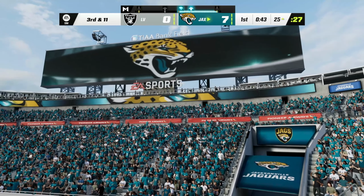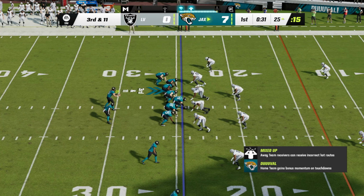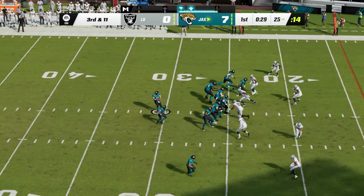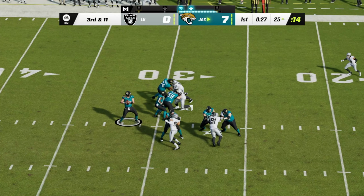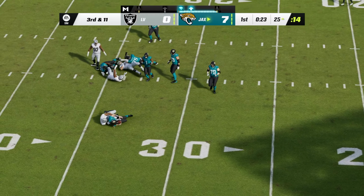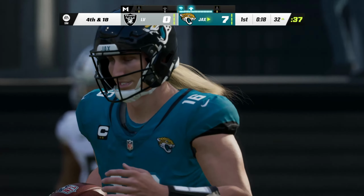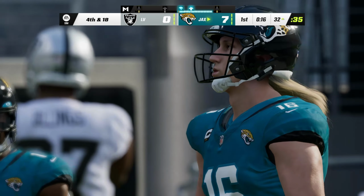Ninth play of the drive coming up, and certainly not an easy one on 3rd and long. Now Lawrence to throw. Eluding the pressure right. And he's going to have to eat this one as down he goes. Bilal Nichols in there to take him down.